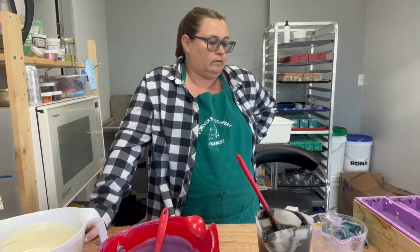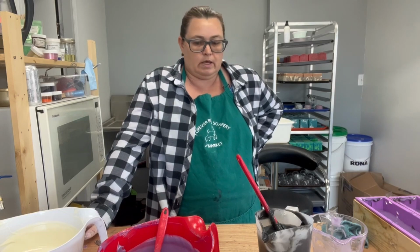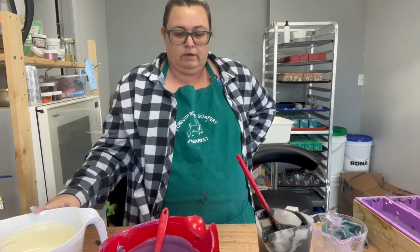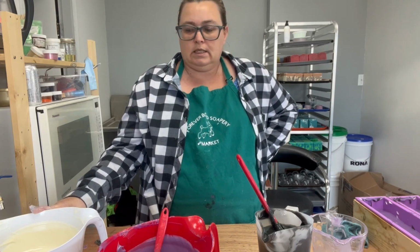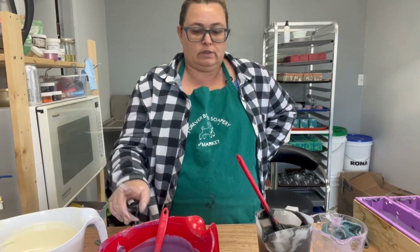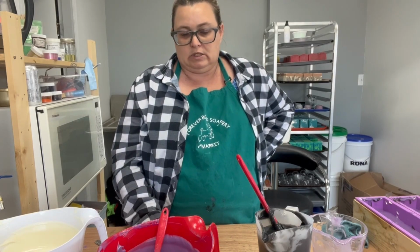Well, let's think about it. Because we did white, black, purple, so that's 2 layers of white, black, purple. Why do I have so much white? Isn't that interesting? I have a fair amount of white left and a fair amount of purple still, I would say. Maybe it just looks like there's a lot.